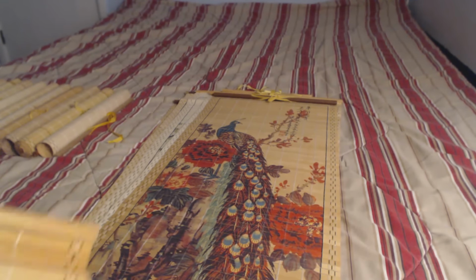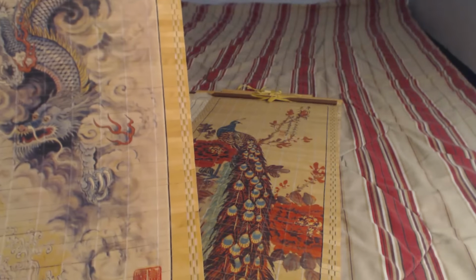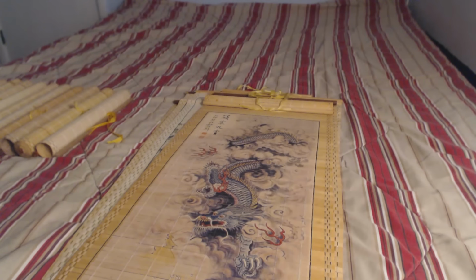They branched out a little bit in the 1980s. This one I really like. This one I got about a week ago. I really like this dragon design. But again, I'm 99% sure that virtually all of these, if not all, are from the 1980s, possibly the tail end of the 70s, maybe the really early 90s.